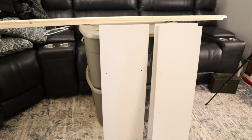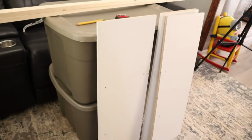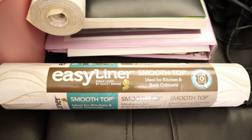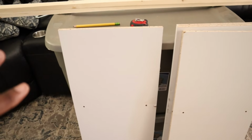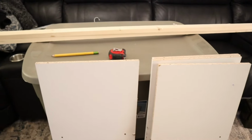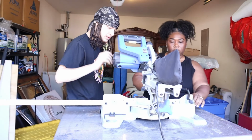So what I'm going to do is I'm going to cover these. There's another thing that I went and purchased. It's not completely free, is it, y'all? This is the shelf liner that I chose. And it's just white with a pretty brown that goes onto it. So anyway, we're going to cut these 1x2s so that this will have something to sit on flush when I go to put it in. So I'll show you guys what we're gonna do. So I'm gonna measure these and we're gonna go out and we're gonna cut it and then we're gonna come in and install it.